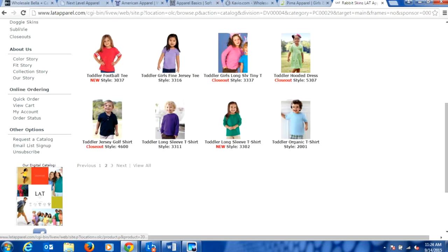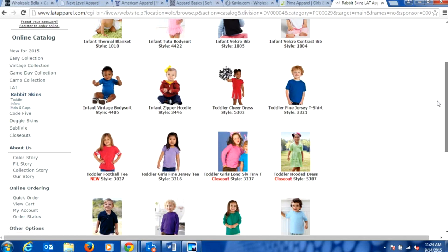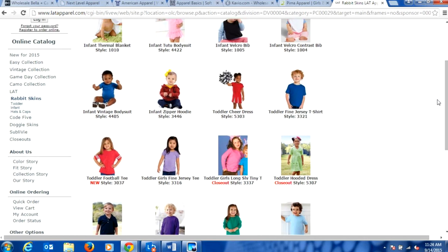But they had some really cute styles with ruffle sleeves or lace accents, whatever it might be, so definitely worth looking at LAT Apparel. And then the last one I want to point out is Pima Apparel. It's just PIMA Apparel. And the cool thing about them is, once again, they carry all the different styles as well. But I just found them this year at ISS Long Beach and picked up their catalog. But a lot of trendy stuff for kids, specifically for the female demographic, once again.